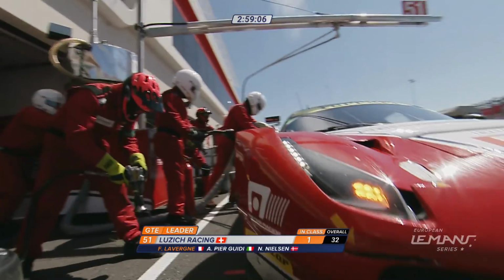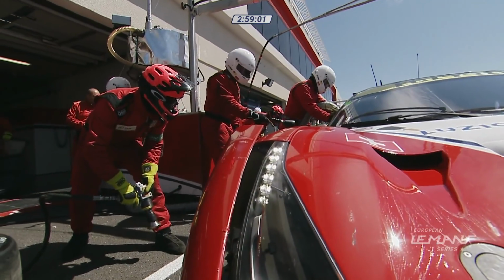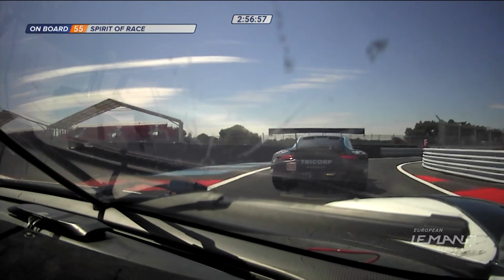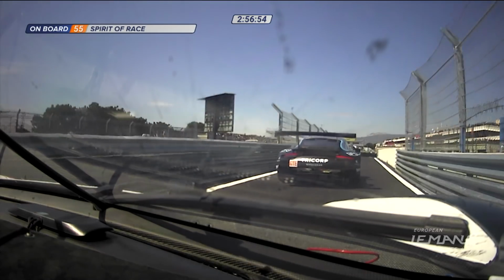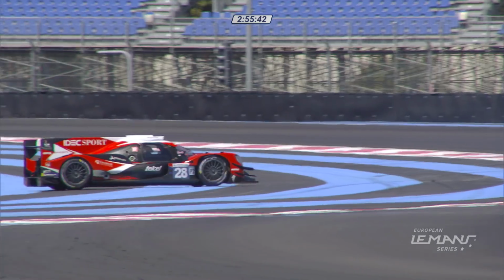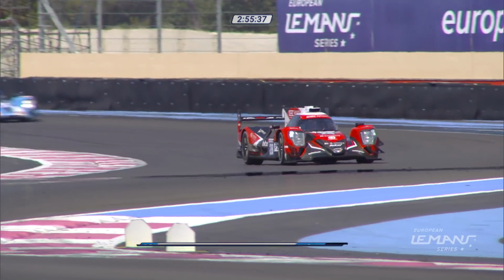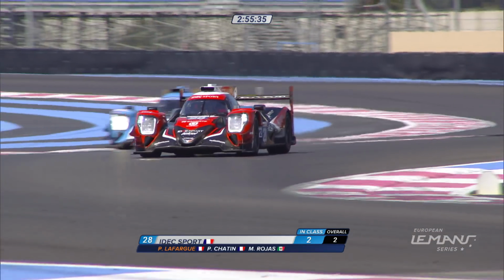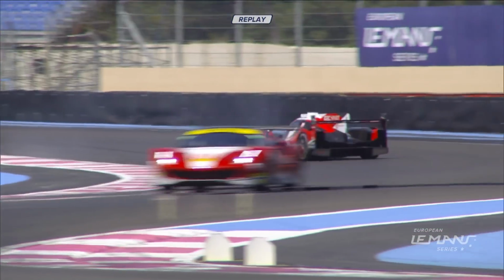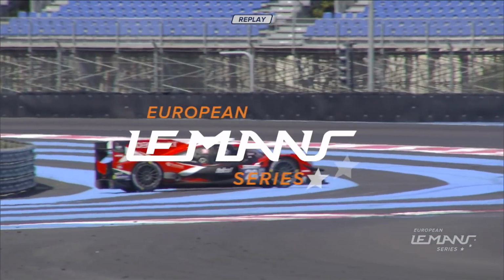First ELMS pit stop for Luzich Racing. Fabien Lavergne, the GTE race leader, is in. Fuel first. Duncan Cameron, Spirit of Race, following the 77 car into pit lane as well. So both of them stopping from third and fourth at the same time. And trouble for the IDEC Sport car. Paul Lafargue was in second position. And a spin for him. It was behind the Luzich Racing Ferrari. Maybe he was trying to cut underneath and the tyres just wouldn't let him.